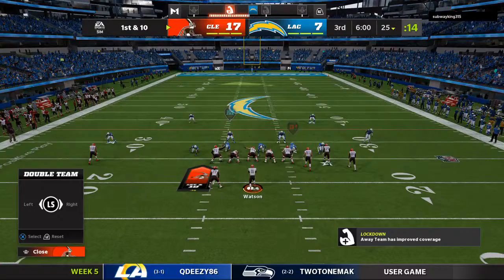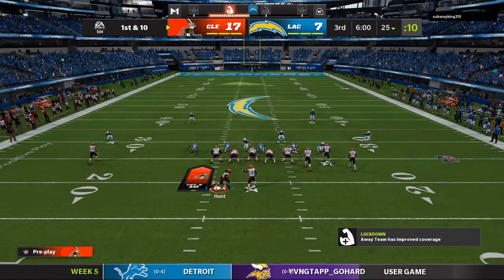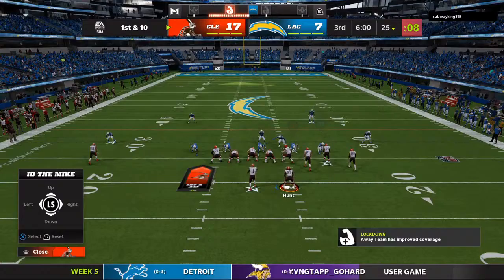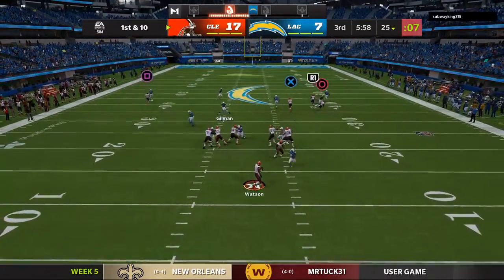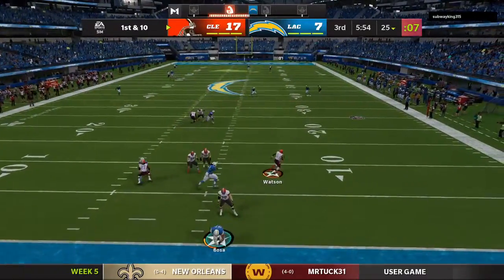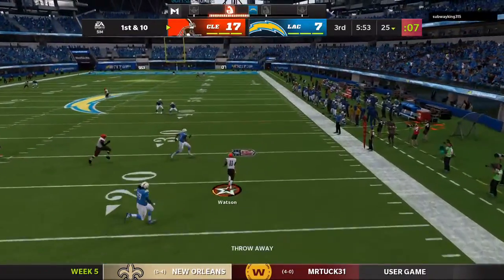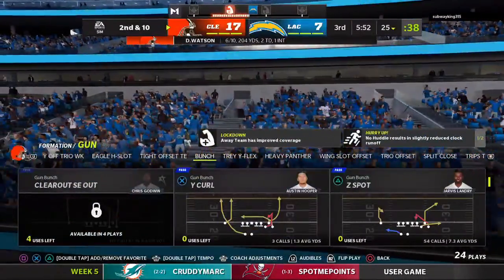I think getting the running game going a little bit more, because I thought in the first half it didn't get it moving the way that they would like. They had success throwing it, but I think these first couple of drives, they'll want to get those running backs going and give them more opportunities, and I will guarantee you that those guys were lobbying for them in the locker room at halftime. And he'll toss this one incomplete.